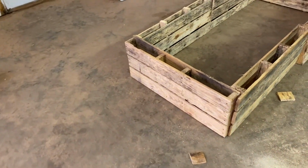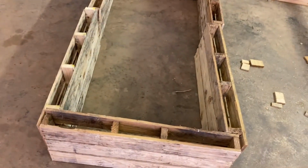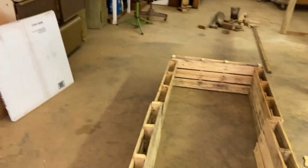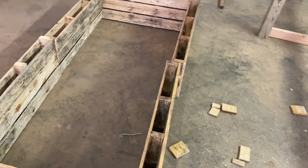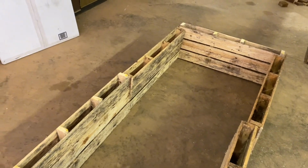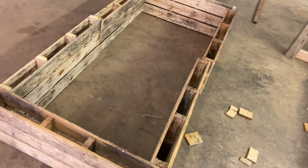Well, there you have it. Two pallets made into a flower bed. Now, don't expect this to be perfect. You're using pallets, remember, not wood that you bought, nice and cut. So you're going to have overhangs, not perfectly square, not perfectly measured, but again, if you're trying to do something cheap, and for me, free, and you got perfectly good, heat treated wood.